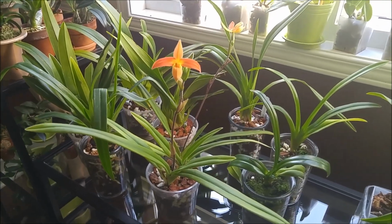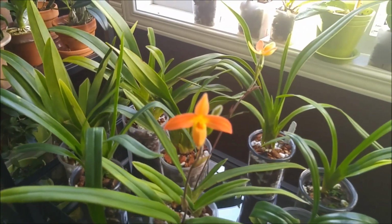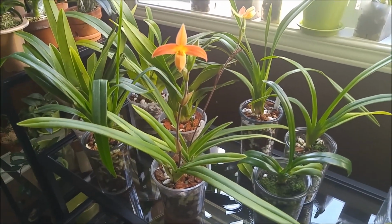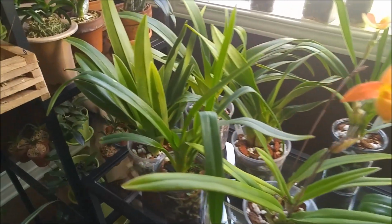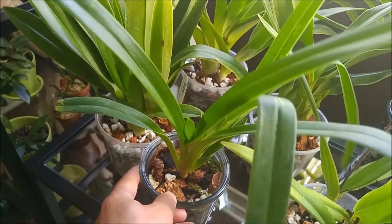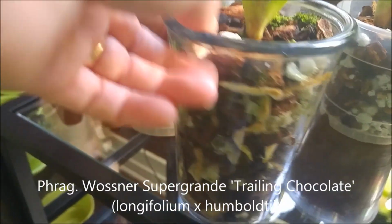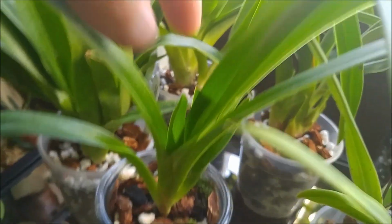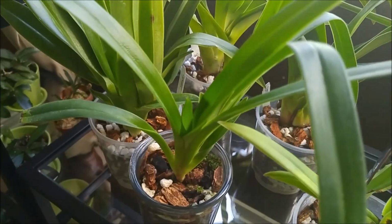And since I was looking at my new frags, the 4 at the back, I decided to record my existing ones just so it will be an update, so I could go back to this video and see how they progress. So this one is my Wossner Supergrande Trailing Chocolates that I bought from Orchids in our Tropics. Look, it gave me enormous roots, and a new leaf is growing, so it's doing good here. I think it adjusted well.